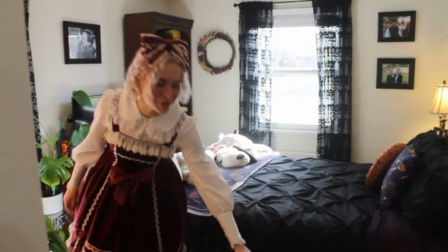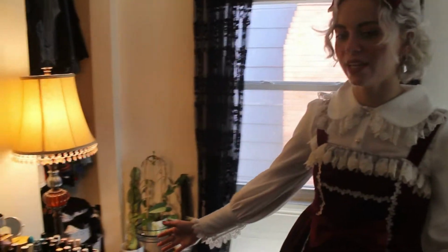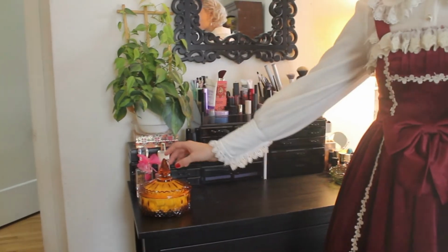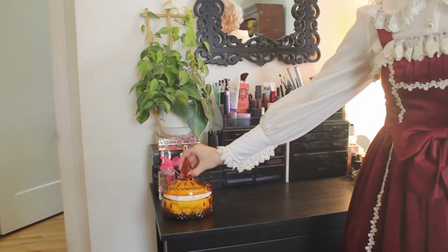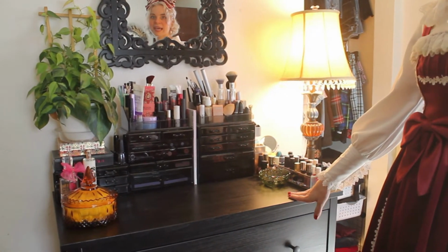Hey, baby. So we've got these gorgeous black lace curtains. I thrifted them on Facebook Marketplace. Yep, 2 sets of those. Yeah, 2 sets of them. If you want to look at the vanity, this is our dresser, and we've got all of our makeup stuff here. We just thrifted this adorable amber candy dish, so I've got my cotton balls for nail polish remover. And yeah. That lamp.